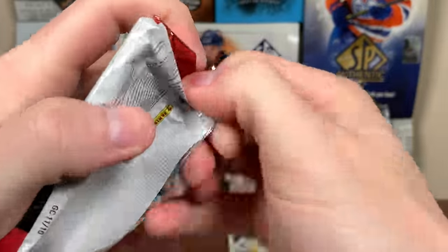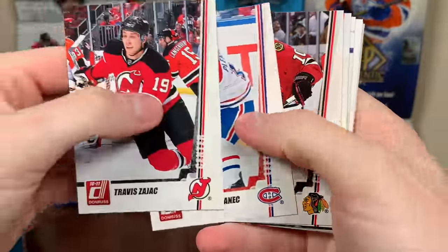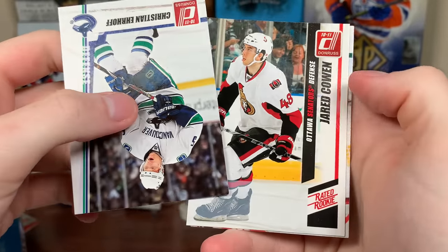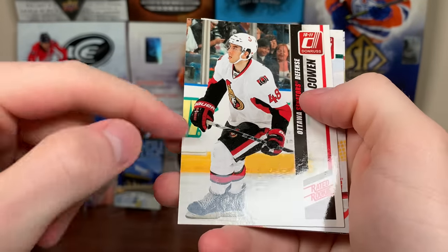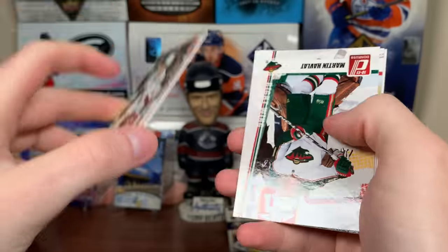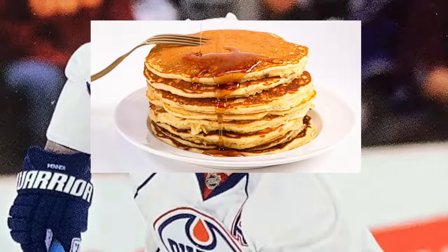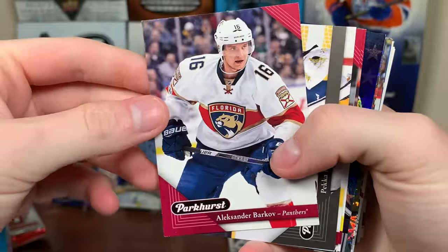Let's check out Donruss here. 10-11, I opened 10-11 way back when. Zajac, Blackhawks, you can get an auto in here. Sharp, Drury, Ehrhoff, Jared Cowan, Rated Rookie. Looks like there should be an autograph there, but there isn't. Yeah, Jared Cowan. Havlat, Gionta, Horcoff, Pancakes. Okay, I do not recommend this freaking fecal matter, but we got Barkov.